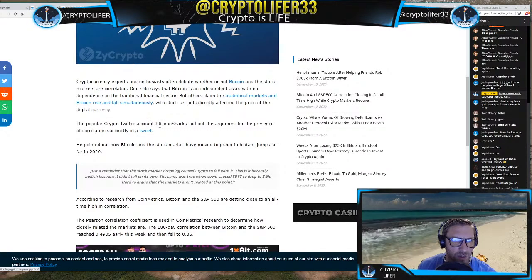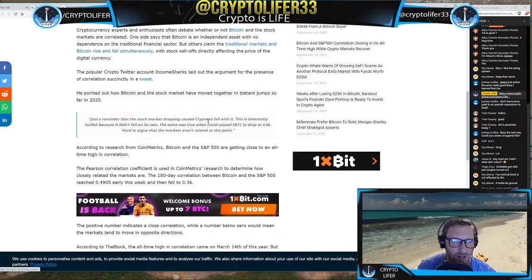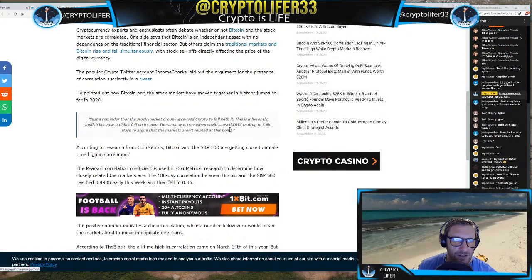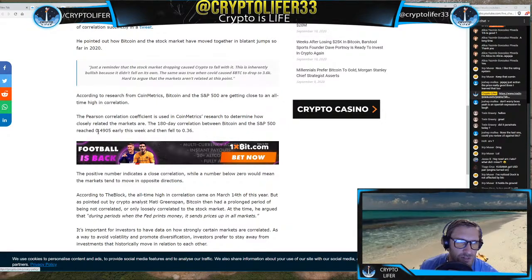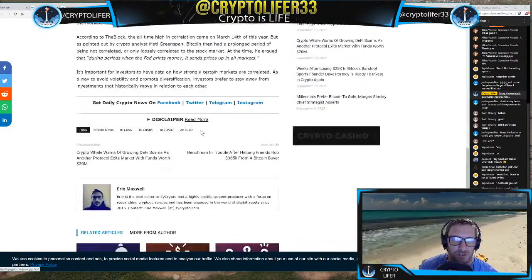The popular crypto Twitter account Income Sharks laid out the argument for the presence of correlation in a tweet. Just a reminder that the stock market dropping caused crypto to fall with it. This is inherently bullish because it didn't fall on its own. The same was true when COVID caused Bitcoin to drop to 3.6. Hard to argue that the markets aren't related at this point. According to research from Coinmetrics, Bitcoin and the S&P are getting close to an all-time high in correlation. The Pearson correlation coefficient is used in Coinmetrics research to determine how closely related the markets are. The 180-day correlation between Bitcoin and S&P reached 0.4905 earlier this week and then fell to 0.36. Pretty interesting. This guy is very bearish, though.